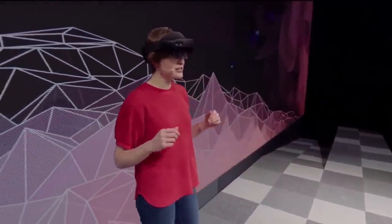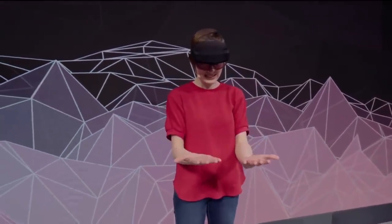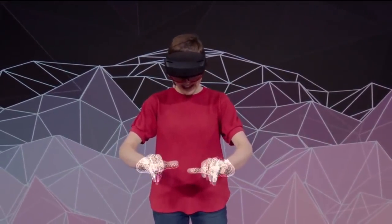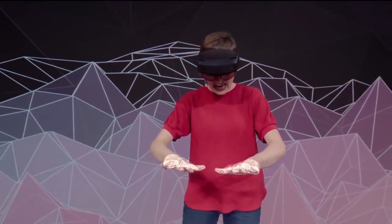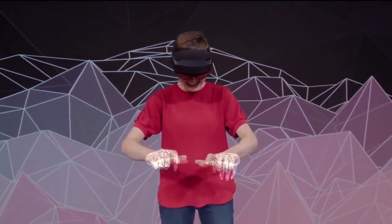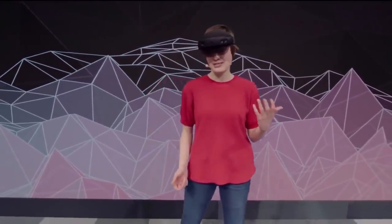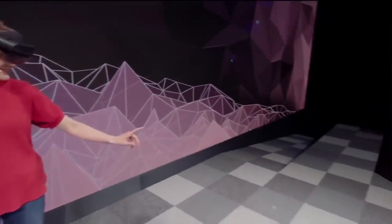Now, not only does the HoloLens 2 recognize me, it also recognizes my hands. Look at this. Fully articulated hand tracking. And as I move my hands around, the HoloLens 2 is actually calibrating to my unique hand size. And of course, not only does the HoloLens 2 recognize me and my hands, it also recognizes the world.